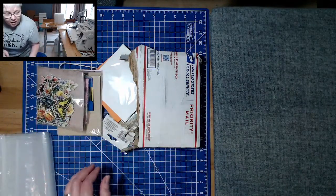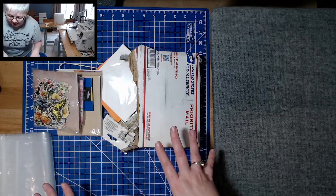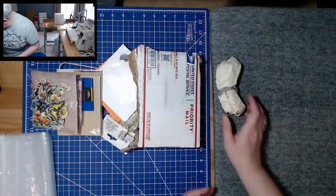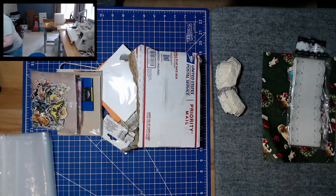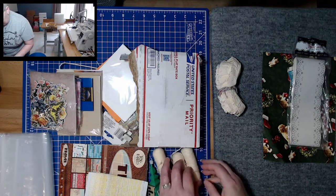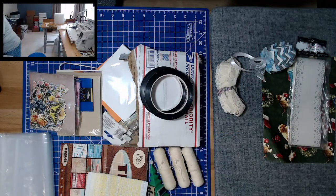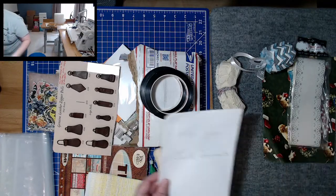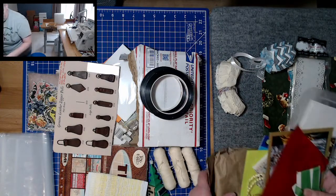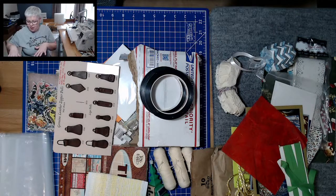A good portion of this stuff, some of y'all have sent me, little ephemera bits, lace, things like that. One of y'all is going to recognize that little bundle of lace. And my goal really is just to quickly sort this stuff out. Yeah, for your junk journals. And I imagine I'll devise some kind of sorting method as I go along here.